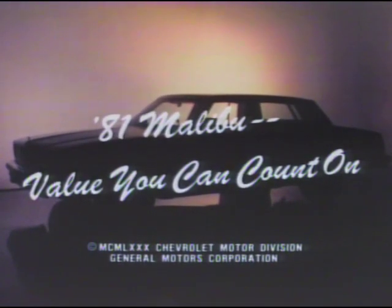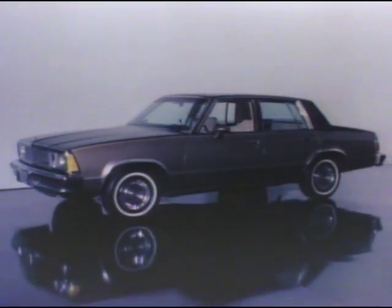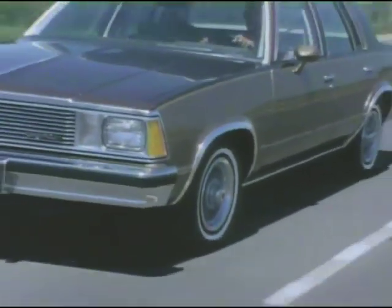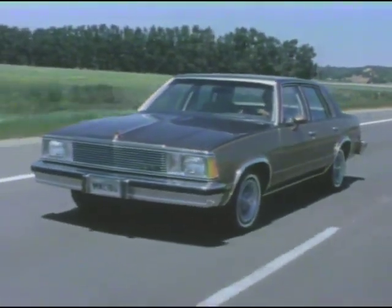1981 Chevrolet Malibu. Elegant, practical, in tune with today's driving needs. Designed to be stylish, contemporary, Malibu offers comfortable six-passenger roominess in an aerodynamic, fuel-efficient automobile. There are several very affordable Malibu models to choose from: sports sedans, coupes, and station wagons.